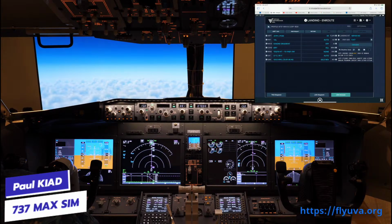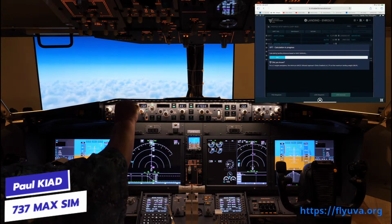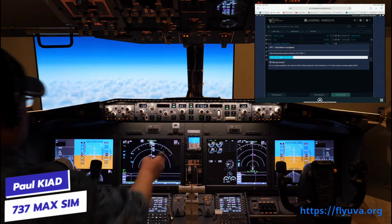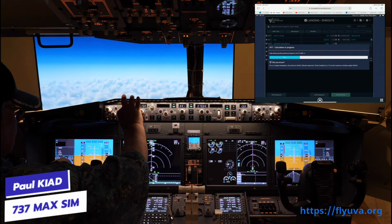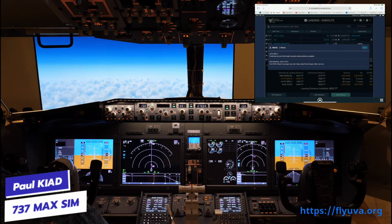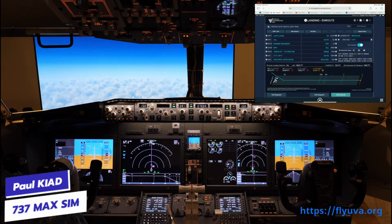Alright, let's calculate that. Global QNH at Moresby is 1013. Course 129, flight level 170 from 320. Still calculating. Okay, done calculating, show the runway graphic.